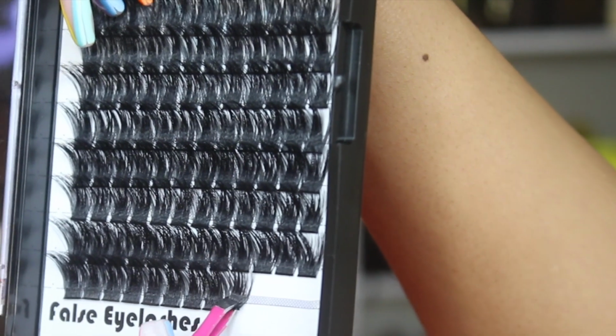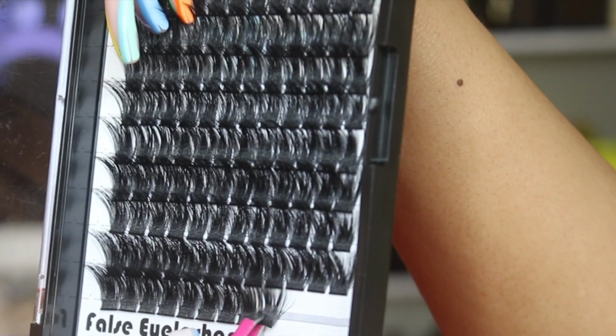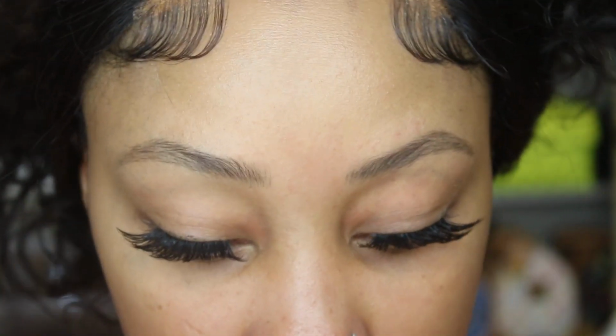And here I wanted to show y'all how I actually removed them, because some of the Amazon reviews say that whenever you pull them up from the tray, they just tear up. But I took my time and did it with a tweezer, and you can see how it came up. None of the hairs came out. And then I take my larger tweezer to actually apply it.